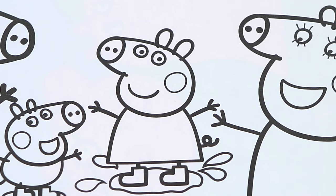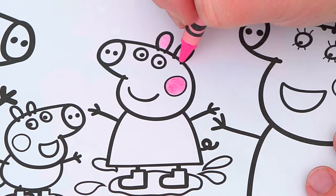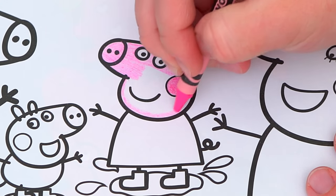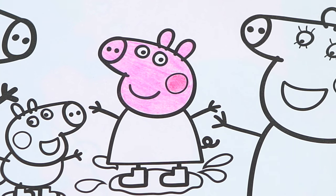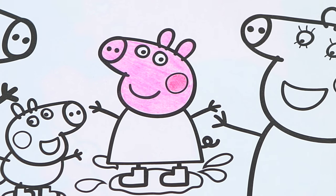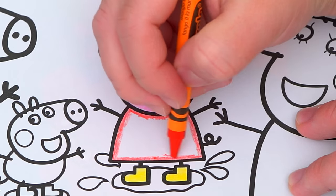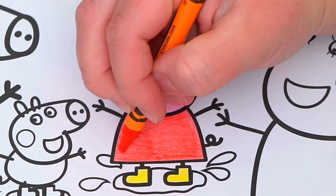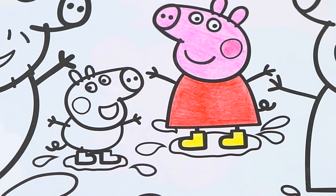She has pink cheeks and light pink skin. And let's color in her dress light red with yellow boots. Okay, now I'm all finished coloring in Peppa. Next, let's color in her little brother, George.